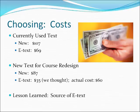One of the other major drivers for us was cost, because we knew we wanted to use this clicker technology and that it was going to cost $30, so we started taking a look at costs. The initial cost: we looked at the textbook that we're currently using, and that textbook new is now $107.